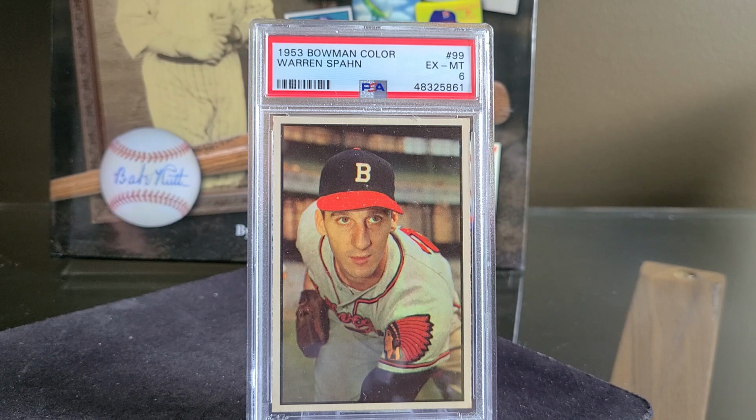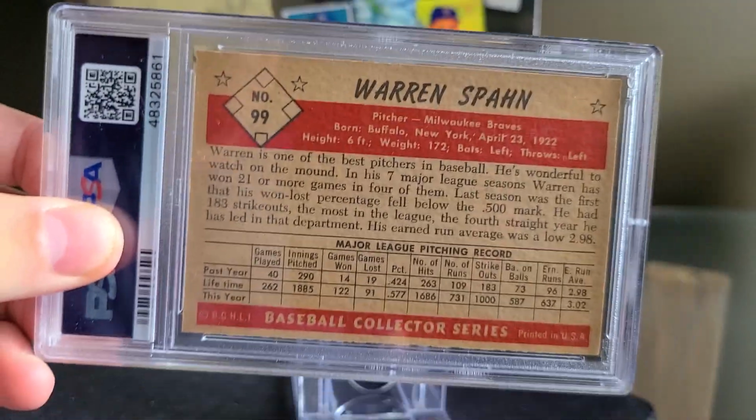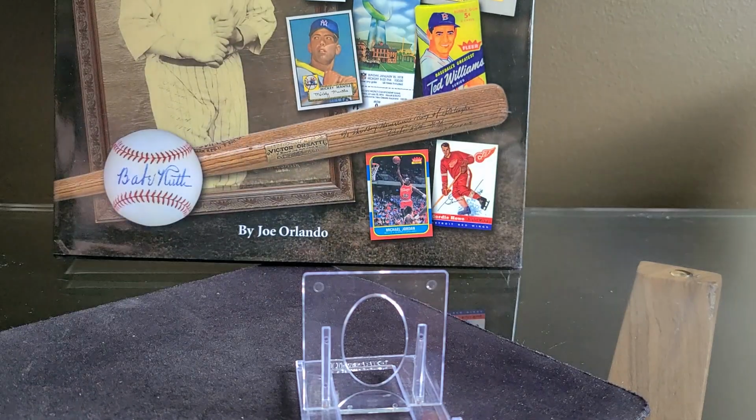Regardless, this for me was buying the card and not the grade. And I'm really, really happy with this choice. I think the registration on this card is just wonderful. Look at that back. The back is very nice. So I have 5 left, and it's been quite a challenge finding that.